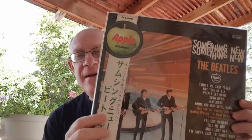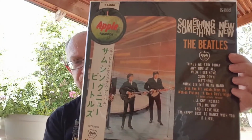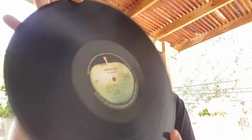Next is the first one that has an OB in my collection, an Apple OB, which is considered to be quite rare because it's the first edition Apple on the AP. And it's of course something new. It's again an American depiction, cover and record, same songs. Hold Me Tight. And the vinyl itself, oh, it's not the first because it's not red, it's on the black vinyl.